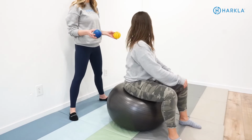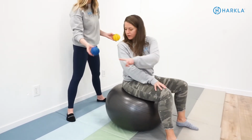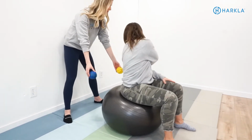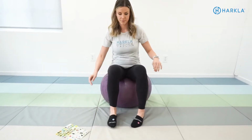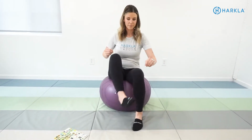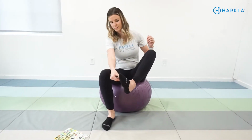You can also do trunk rotation activities, so sitting on the ball and having your feet stabilized on the floor and maybe touching targets on the wall behind you and rotating your trunk to both sides while keeping your balance. And then another one is placing small items on the floor, and while sitting on the floor, you're going to use your feet and your toes to pick up those items and either drop them into a target on the floor or grab them with your opposite hand. All of these activities are great to really focus on that core strength and that balance.